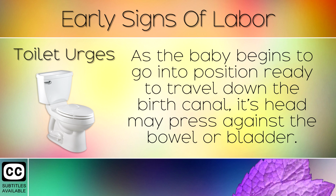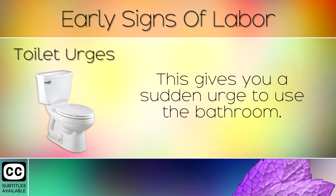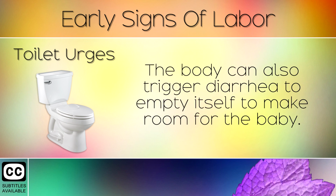9. Toilet urges. As the baby begins to go into position ready to travel down the birth canal, its head may press against the bowel or bladder. This gives you a sudden urge to use the bathroom. The body can also trigger diarrhea to empty itself and make room for the baby.